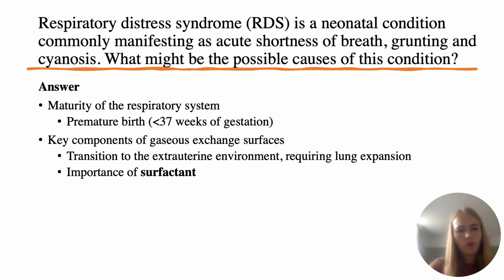The main thing is, we have a baby here, so we need to think about the transition from the intrauterine environment, a very safe environment where the child receives oxygen from the maternal circulation through the umbilical cord, into an extrauterine environment where they have to take in atmospheric air. And what does that require? Well, that requires lung expansion. A lot of things can go wrong there because the lungs have to be fully developed. And linking this back together, you're talking about the prematurity of the respiratory system, premature birth, and the role of surfactant.